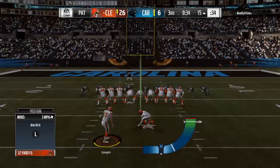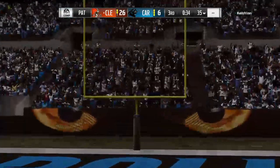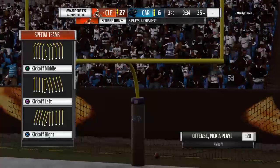Jarvis Landry, his second touchdown tonight. Spade, what you scored out there, change the channel? I probably did.